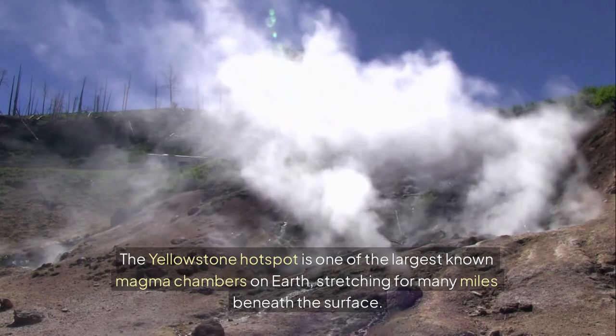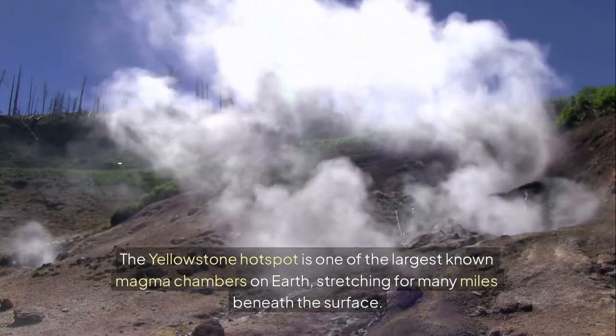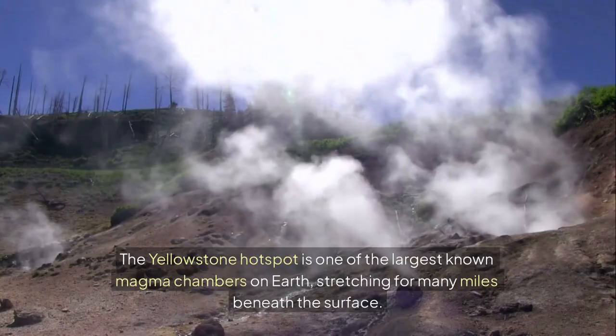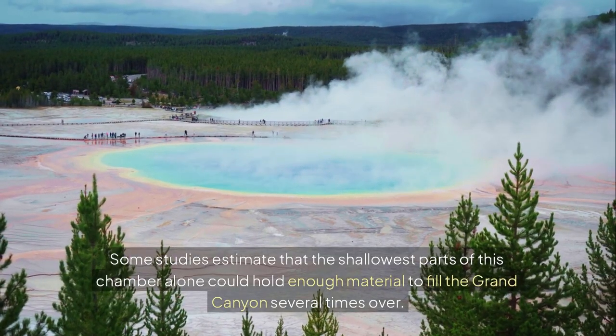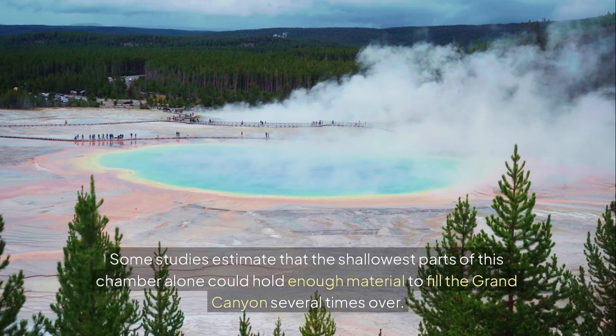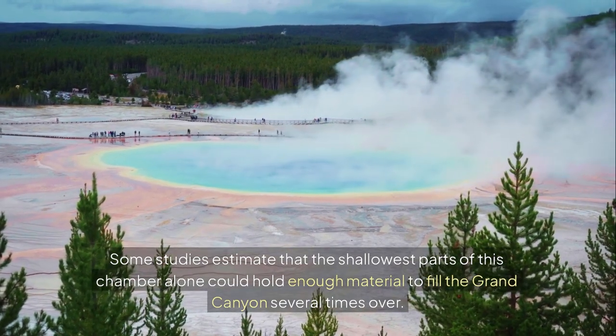The Yellowstone hotspot is one of the largest known magma chambers on Earth, stretching for many miles beneath the surface. Some studies estimate that the shallowest parts of this chamber alone could hold enough material to fill the Grand Canyon several times over.